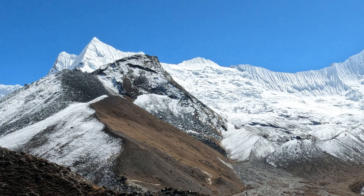I can't take my eyes off this glacier. This is something completely unearthly. Guys, I haven't seen a glacier this beautiful.